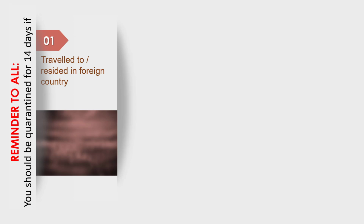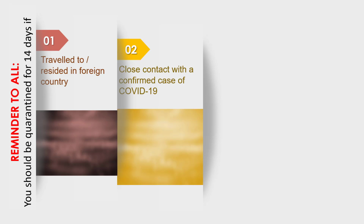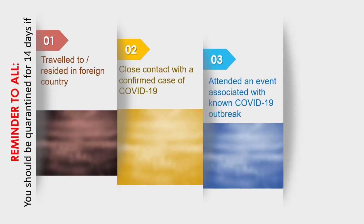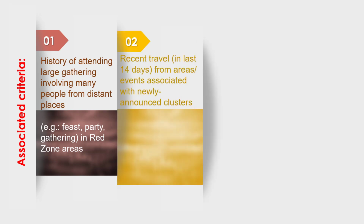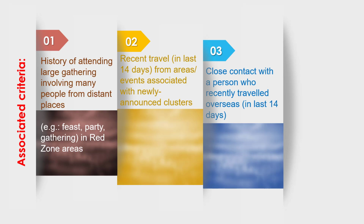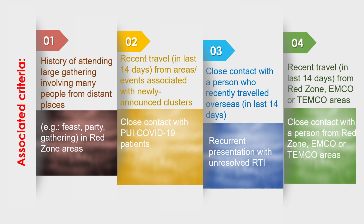Reminder to all, you should be quarantined for 14 days if you travel or resided in a foreign country, you were in close contact with a confirmed case of COVID-19, attended an event associated with COVID-19. Associated criteria are history of attending large gathering involving many people from distant places, recent travel from areas or events associated with newly announced clusters, close contact with a person who recently traveled overseas in the last 14 days, recent travel in the last 14 days from red zone, EMCO or TEMCO areas.